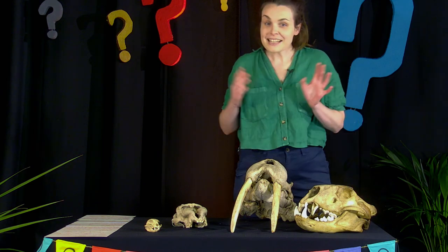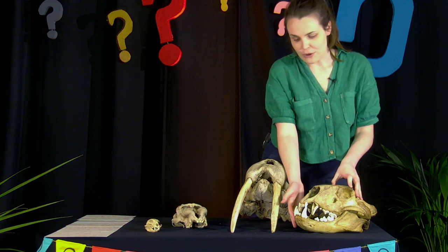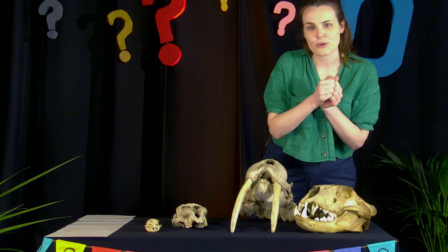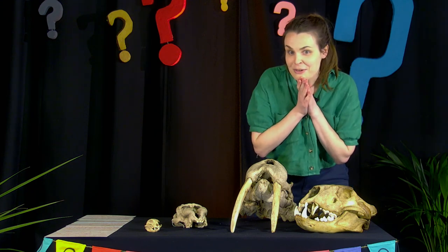Well, the answer is it's a tiger. Tigers are the largest cat in the world and they grow up to 11 feet long, and that's about double the size of me. So you can see on our skull that they have got these big teeth, and that's for eating meat and catching their prey, so they're really important for how they eat and feed. Okay, did you get that one right?